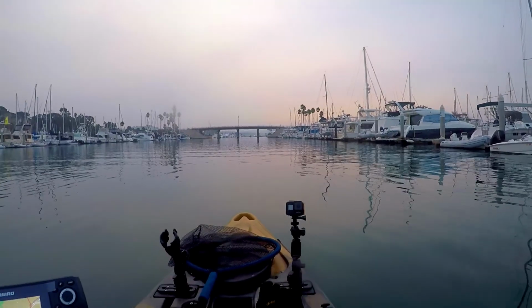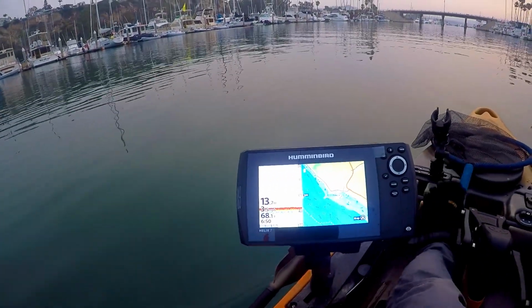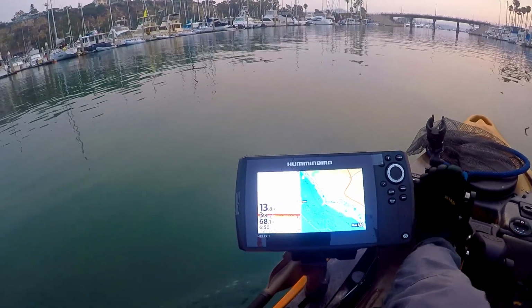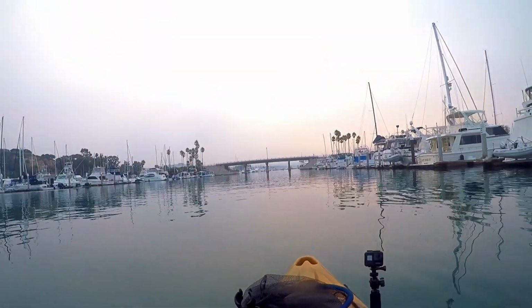I'm also using a different fish finder. This is the Humminbird Helix 7 G3, I believe. Very different from the Lowrance that I'm accustomed to using. So if I catch any fish today, that'll be a bonus.